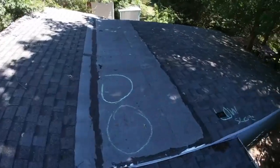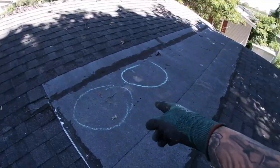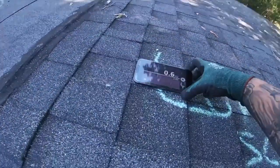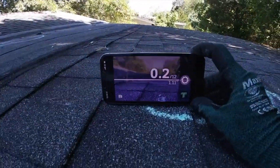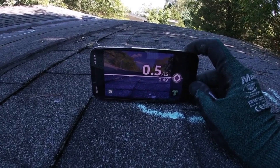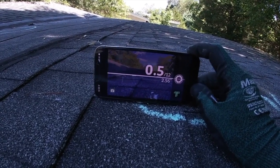Which leads me to my biggest problem, right here across this addition. We have low slope. This is actually SBA material, but what we have here following is shingles. Now, I think I've got to look further into it. The slope is actually a 0.7, 0.5. Anything below 3 pitch is classified as low slope and needs to have low slope material.